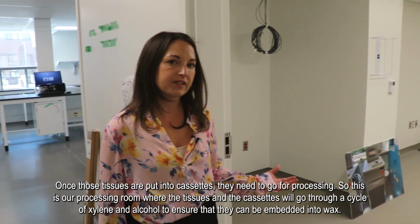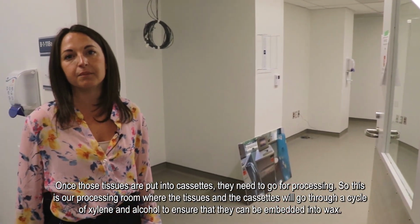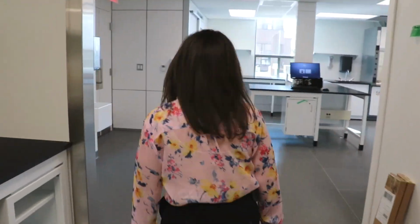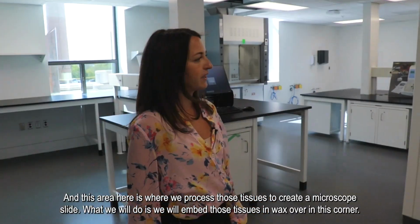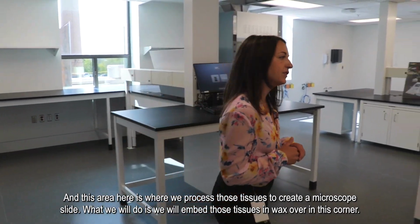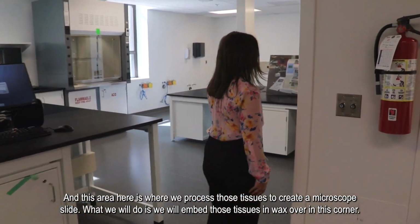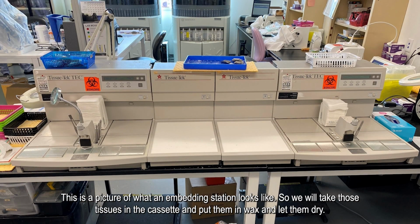So this is our processing room where the tissues and the cassettes will go through a cycle of xylene and alcohol to ensure that they can be embedded into wax. And this area here is where we process those tissues to create a microscope slide. What we will do is we will embed those tissues in wax over in this corner. This is a picture of what an embedding station looks like. So we will take those tissues in the cassette and put them in wax and let them dry.